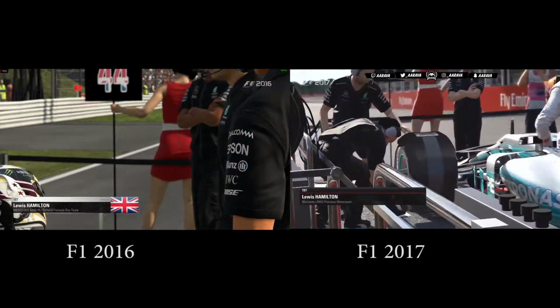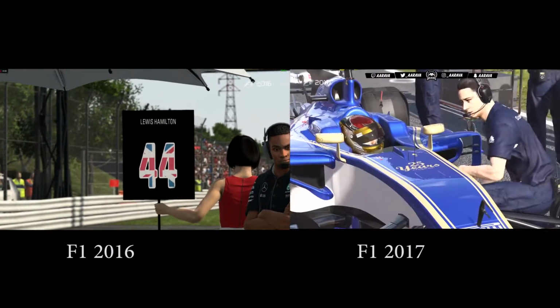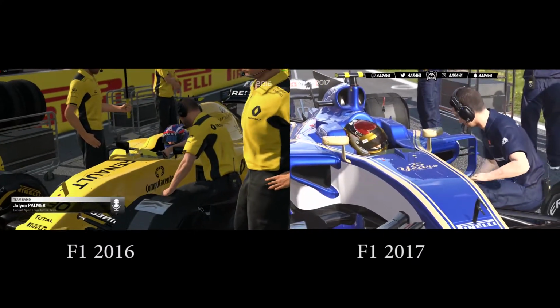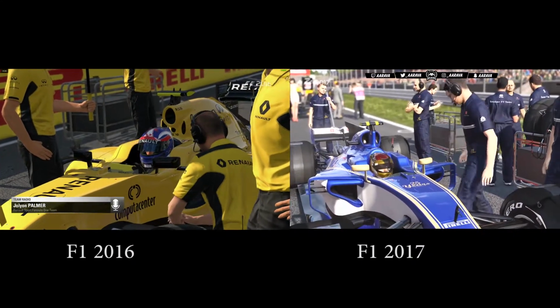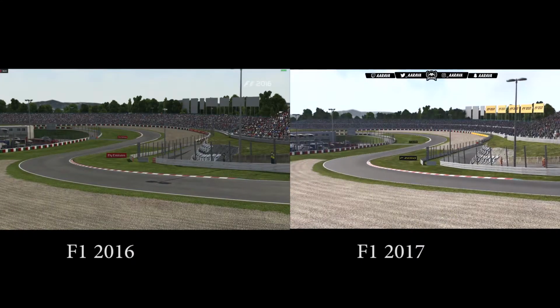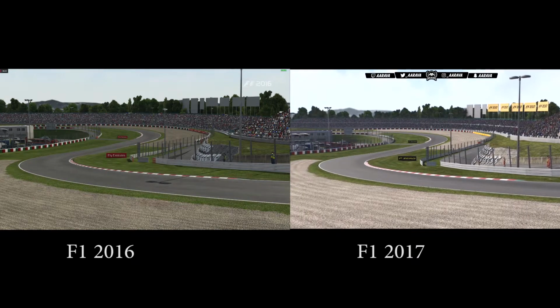Today I would like to show you the similarities and the differences between F1 2016 and F1 2017 Ultra graphics settings. There have been 3 official videos released from Codemasters. I downloaded them, and in F1 2016 I used the same cars in the same conditions. I will show you one lap in every condition side by side with both versions of the game, F1 2016 and 17, and after I will show you some short full screen clips from them as well.